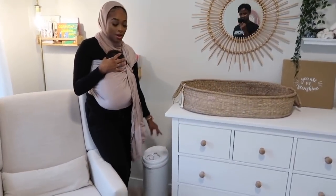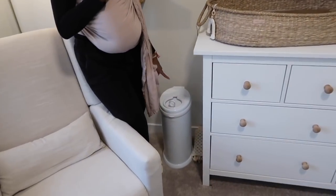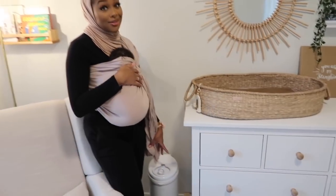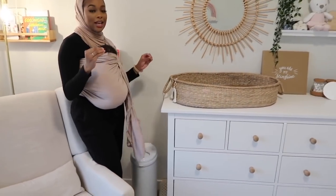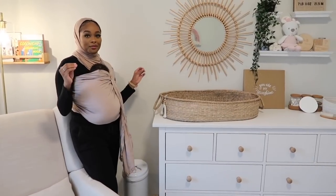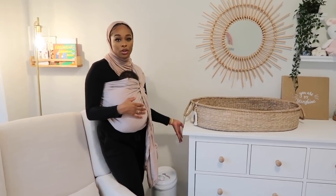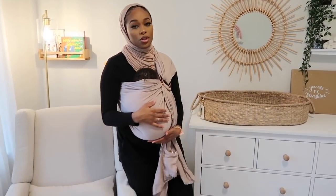I didn't talk about this either. Her diaper pail. This is the Ubby diaper pail. Shout out to Mansour and Maya for this. It's really nice. I like it. It seals in the funk. Yeah. Really good. It's like military grade. And the good thing about it is you don't have to get special bags for it. You just put regular trash bags in.